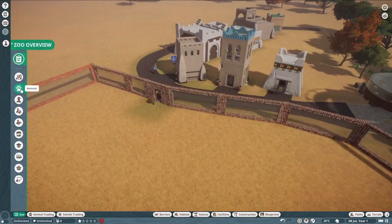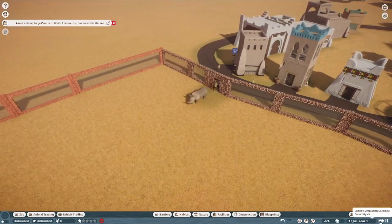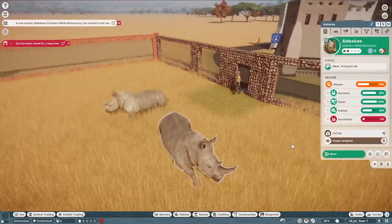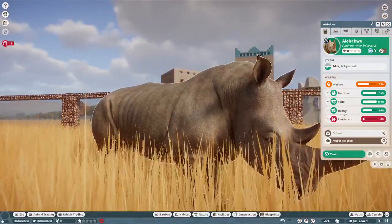Let's have a look if my zoo is now closed. Oh, yes. Okay, because I do not want spectators. Alright. Look at you guys. Look at you guys. Oh my lord. You guys are big. Alright. I think this is the male, yes?